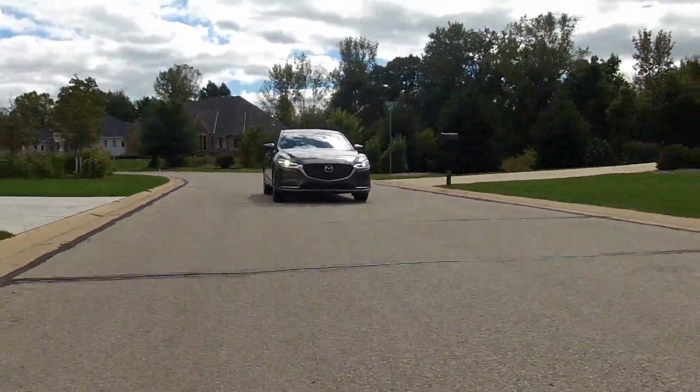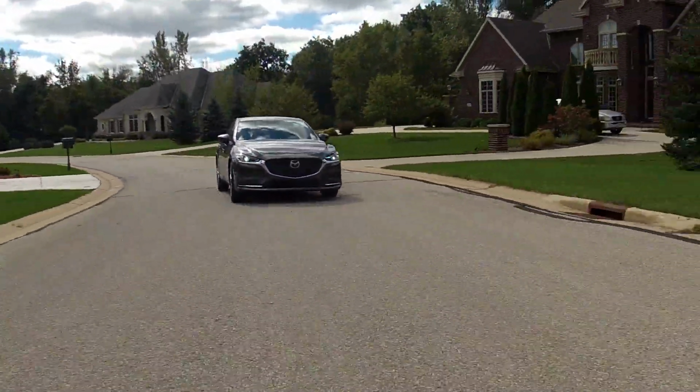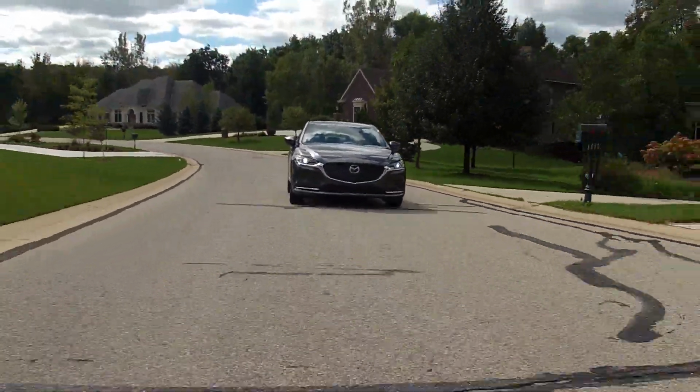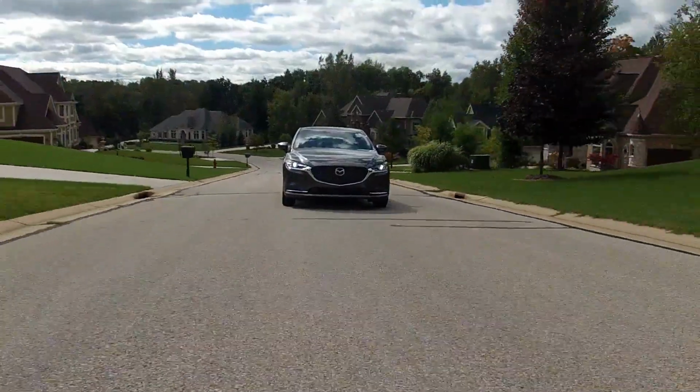It's very, very planted. The damping is a lot firmer than you would typically expect from a car in this segment, giving it a nice planted and sporty and confident feel, especially in corners. There, burned up that wheel a little bit. I don't know if you guys heard that.